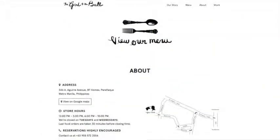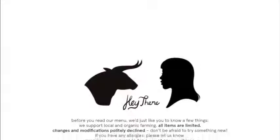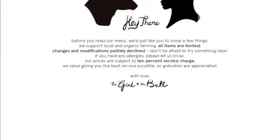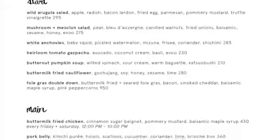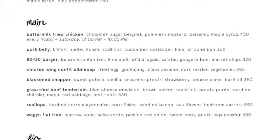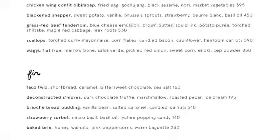Underneath that is a link to the menu. Disappointingly, like most restaurants, the menu is just a PDF. Thankfully, due to its simplistic design, it's a lot easier to browse than other restaurant menus, but it's a shame it couldn't have been provided as a regular HTML page, as the switch to PDF can be jarring, especially as it takes a few seconds to load.